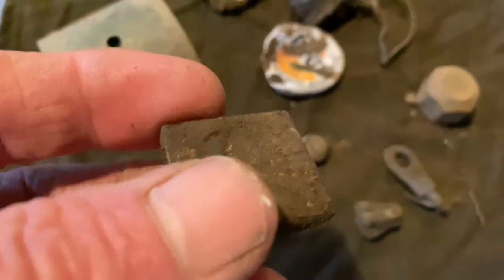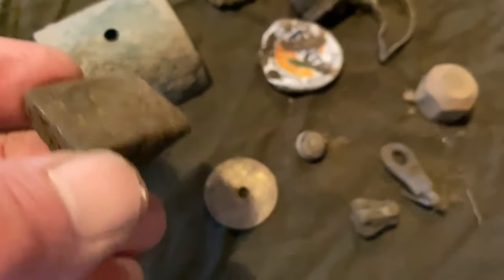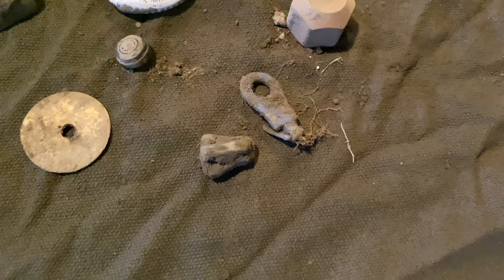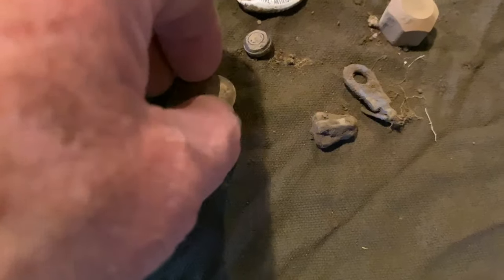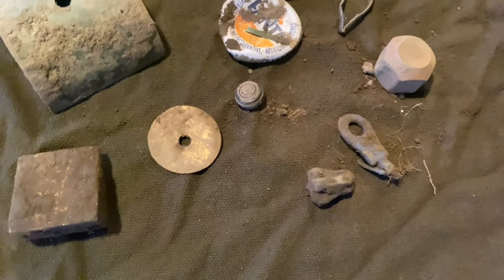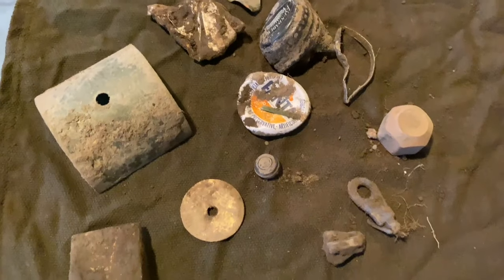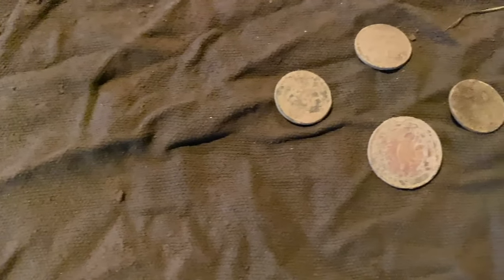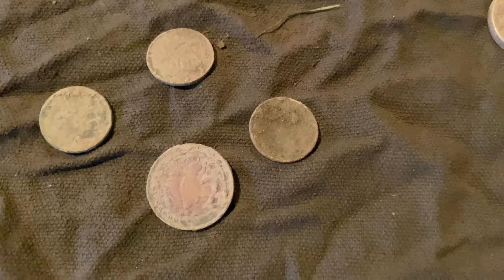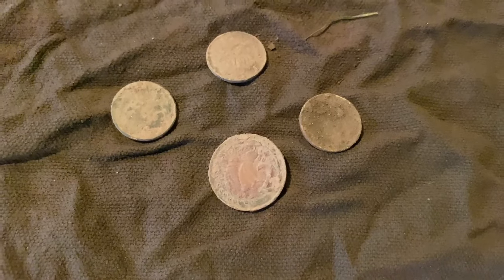That's an old, looks like a wedge, but it's actually a pencil sharpener. That's one of the steel wheels off one of those cars. Little broken zipper there. Find a fair few of these little washer discs floating in there. I'm guessing at some point there were some old houses in there. Not a huge amount of brown buggers. I've only got 3 1-cent pieces and a 2-cent.